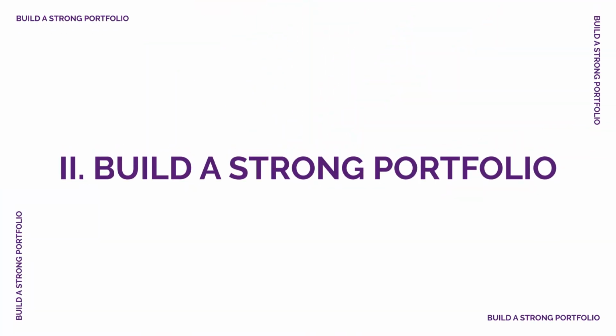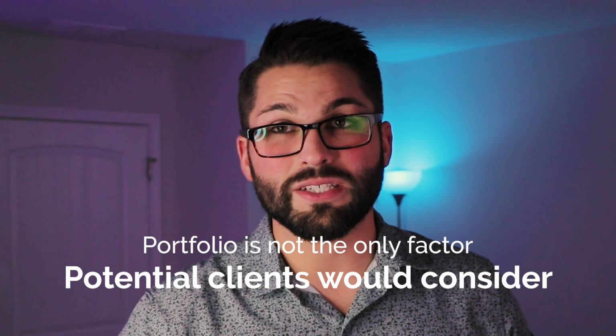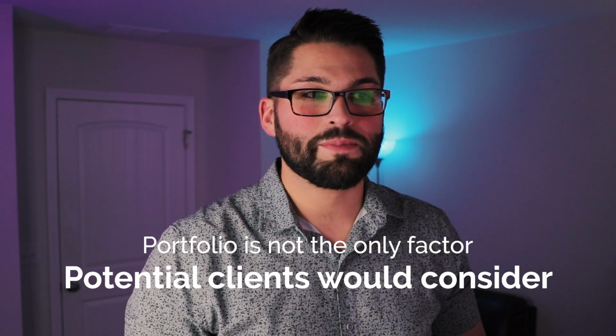The second major tip that we're going to look at is build a strong portfolio. So many say that a strong portfolio of websites is essential for getting your first web design clients. From my personal experience, I don't think this is really true. A portfolio is a really good way to showcase your work and your skills, but it's not the only factor that potential clients will consider. If you don't have a lot of experience or samples to show, don't worry. You can still get your first web design clients without any portfolio.